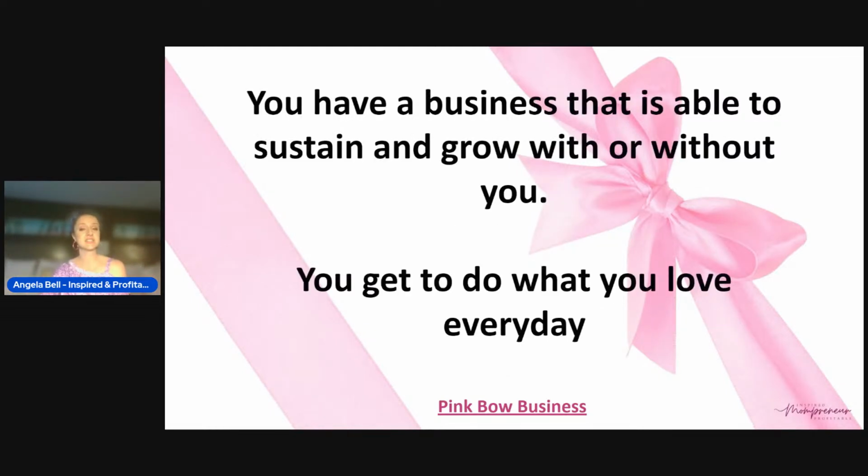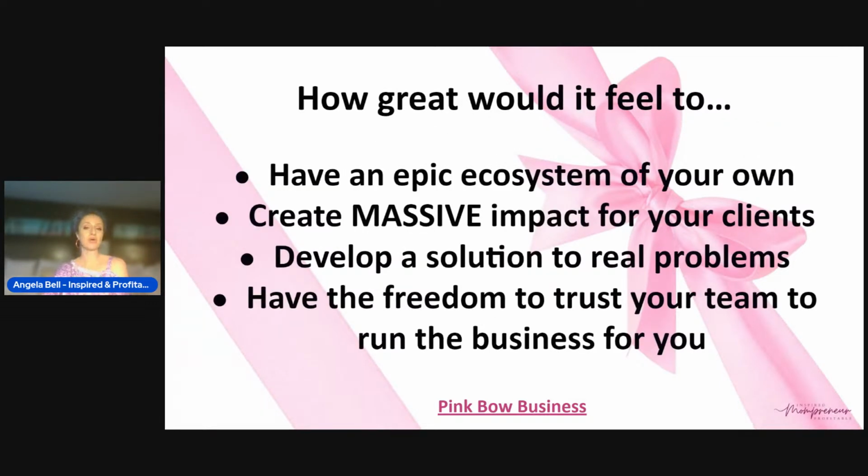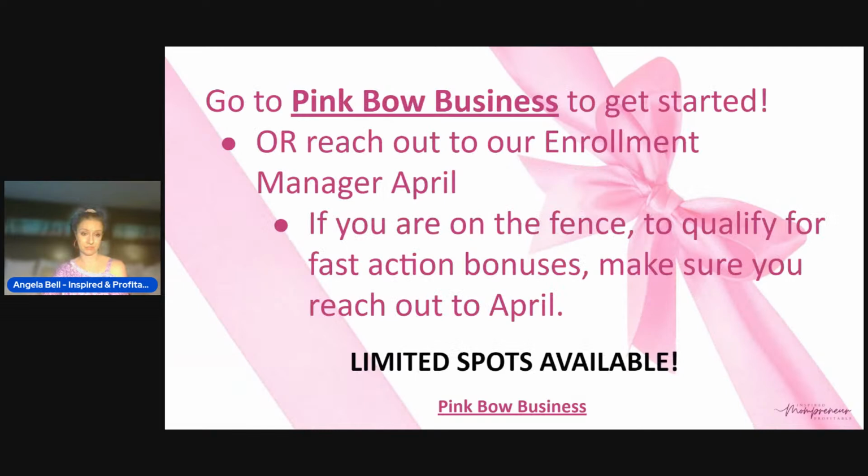You have a business that is able to sustain and grow with or without you, and you get to do what you love every day. How great would it feel to have an epic ecosystem of your own, create massive impact for your clients, develop a solution to real problems, and have the freedom to trust your team to run the business for you? Go to the Pink Bow Business link to get started.